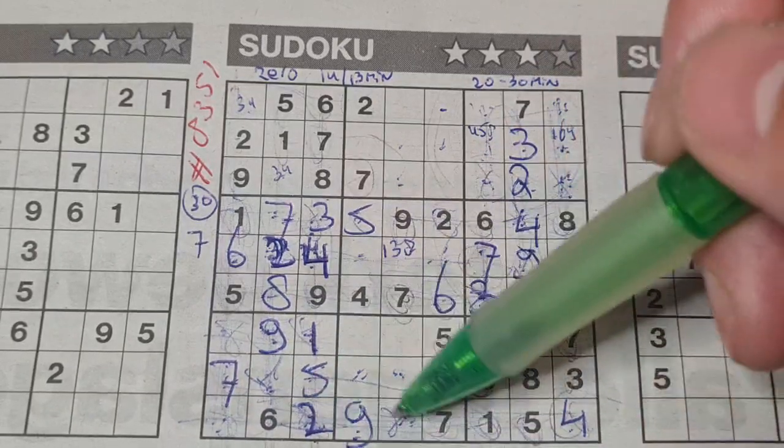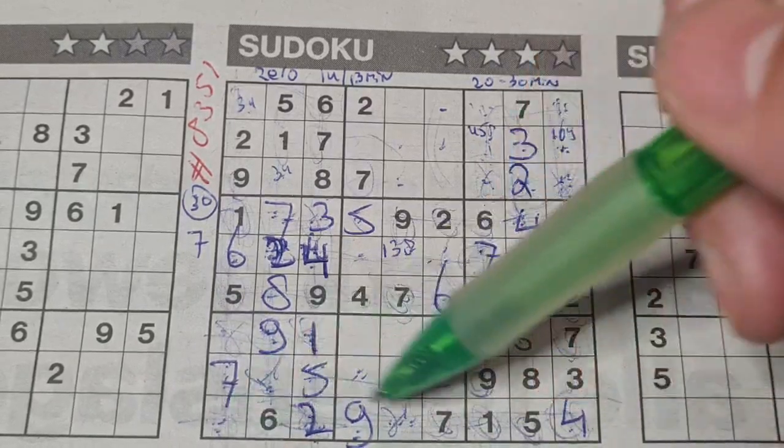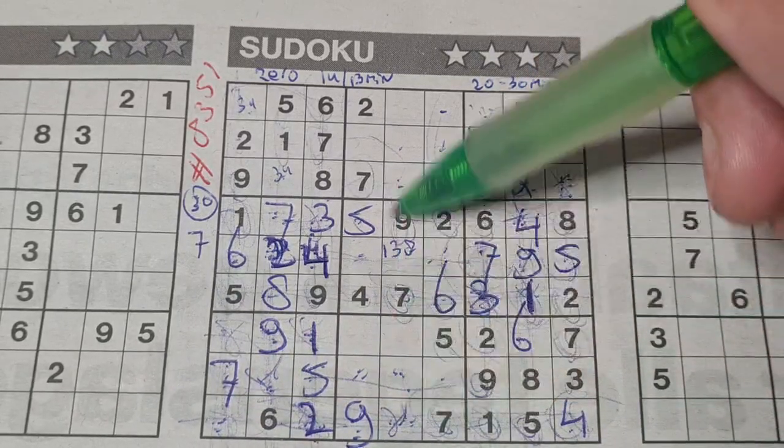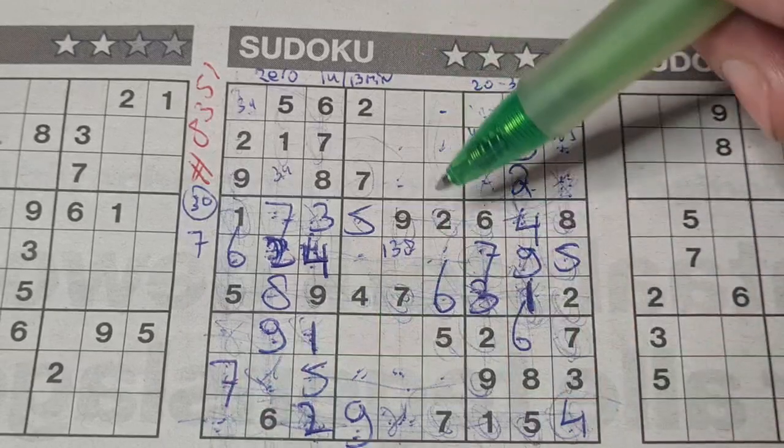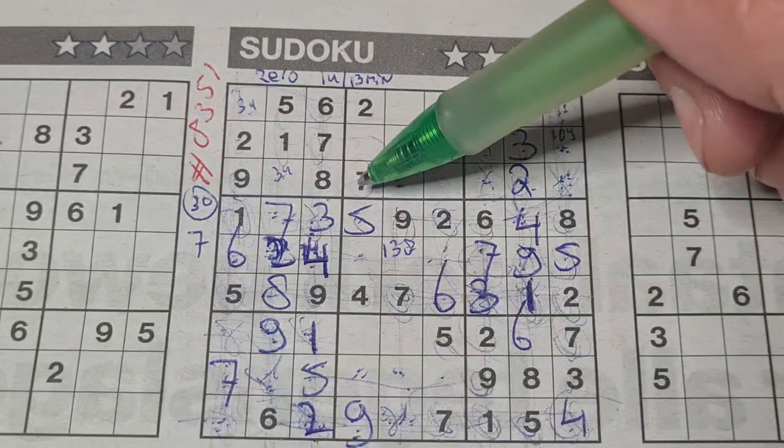2 numbers left in the last row. The 1, the 2, 3 is missing, the 4, the 5, the 6, the 7, 8 is missing. 3 and 8. Cannot fill this yet. 3 and 8.